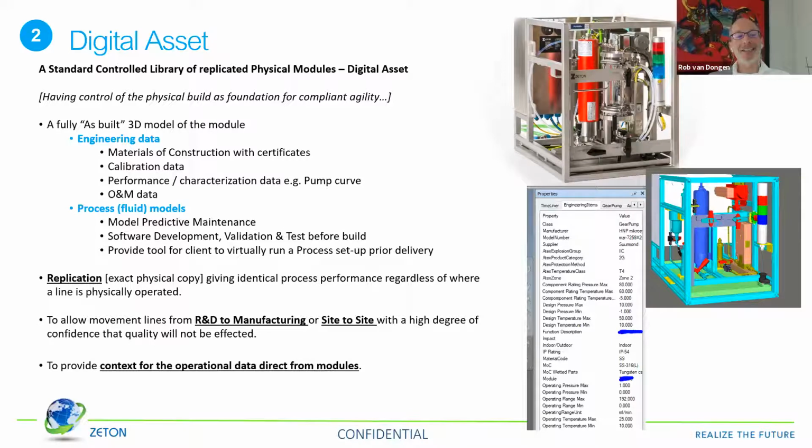But as said, if you look at the digital twin, it's not the only part that is adding value to the digital twin. It's also the process fluid models, and that is what we did recently. We started with that to develop MATLAB Simulink coding, which can run on the local PLCs for model predictive maintenance. We are just starting. We are not there yet. We continue working on that, and we believe that that will become important later on.